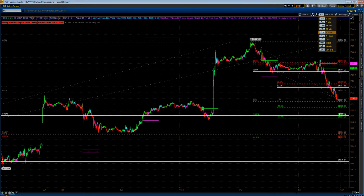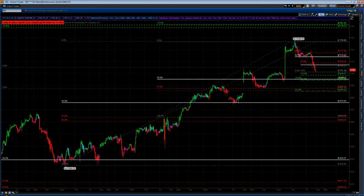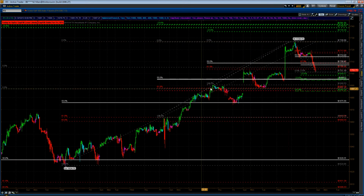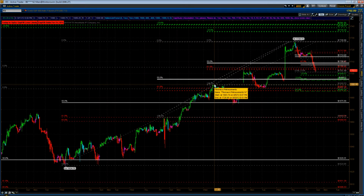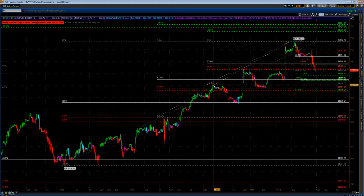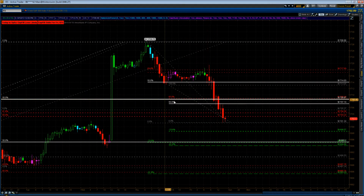Stepping out to an hourly chart. We were looking for an extension long drawn from the 1690 half anchor to highs. That extension has now broken. We didn't get any reaction from the 1708s.